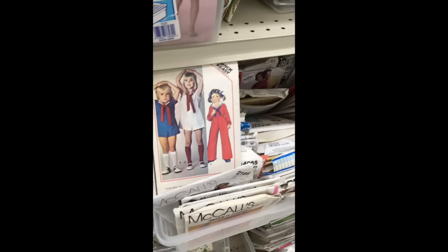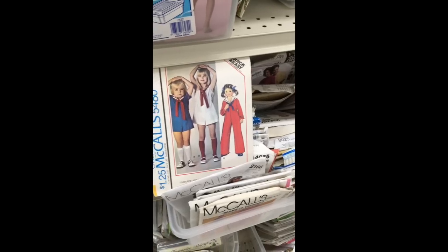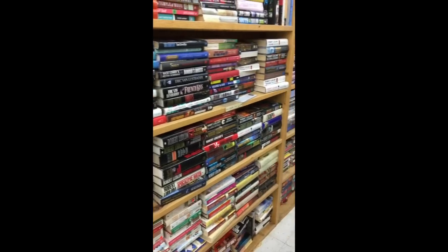And then onto the patterns. They're 50 cents each, and I use the tissues inside for my orders. And I love some of the graphics. They make wonderful journals. This one was so cute.